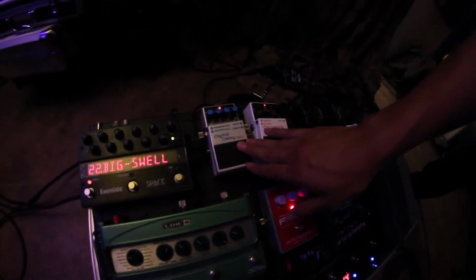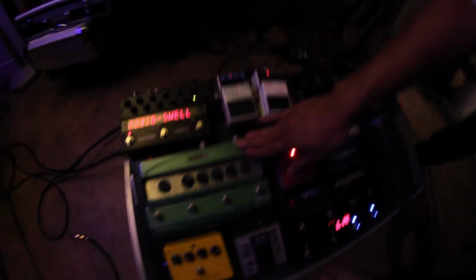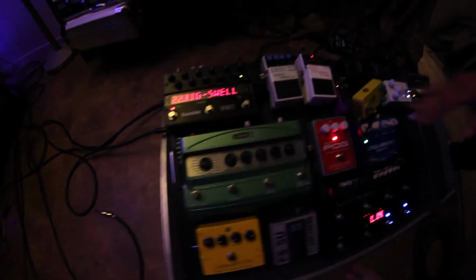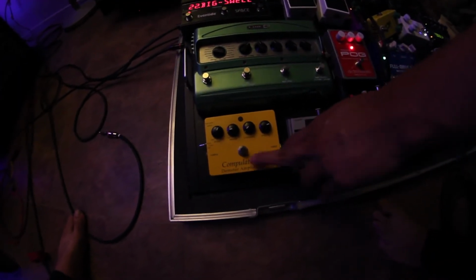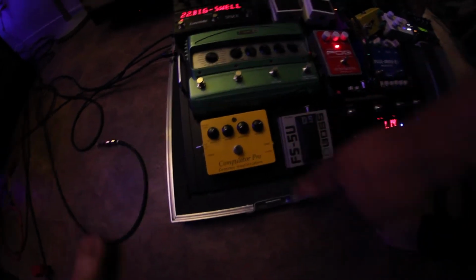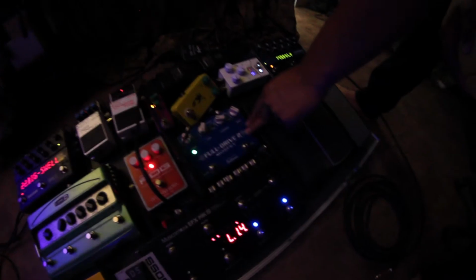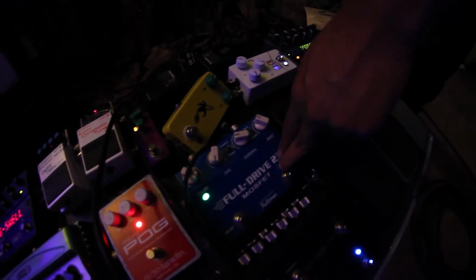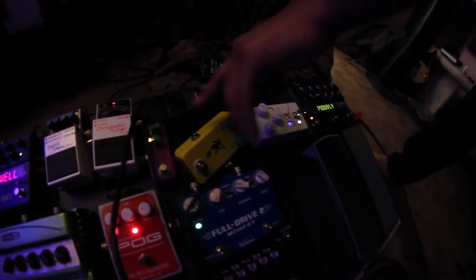We got a Boss DD-5 here, TU-3 for the tuning, because you gotta tune. Got it tuned. Line 6 DL4, very popular pedal. Got the Demeter Applications Compressor. Demeter. We got the MOSFET Full Drive 2 from Fulltone. The Electro-Harmonix Micro POG. Got a couple GHS Clean Boost and Overdrives.